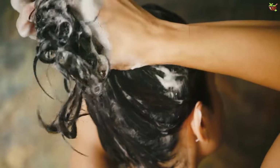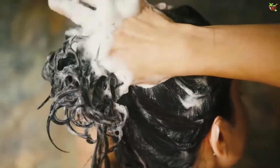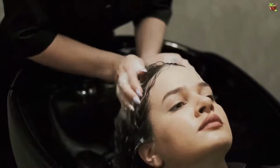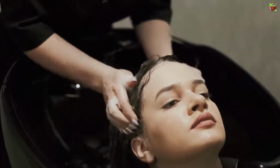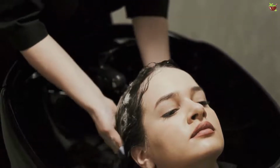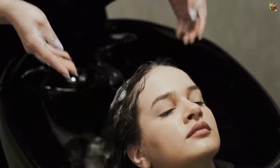Application: 1. Wash your hair with your regular shampoo and spray your hair with the conditioner. 2. Gently massage into the scalp in circular motions. 3. Let work for a few minutes and rinse. 4. You can use it every day. Try to use at least 3 times a week for best results.